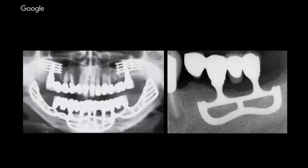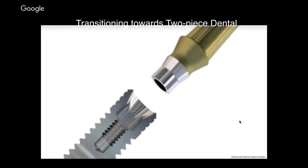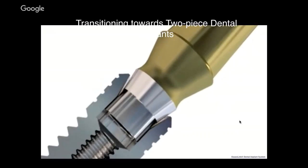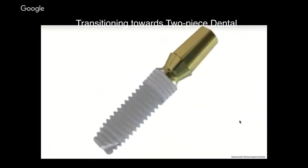These implants were single-block prefabricated structures. In the concept that Brånemark introduced as the milestone of implantology, the implant was a two-part system. The part that is screwed into bone is called the implant body, and the part that is screwed to the implant, where the prosthesis sits, is the abutment. These parts connect to each other with a screw and are tightened.